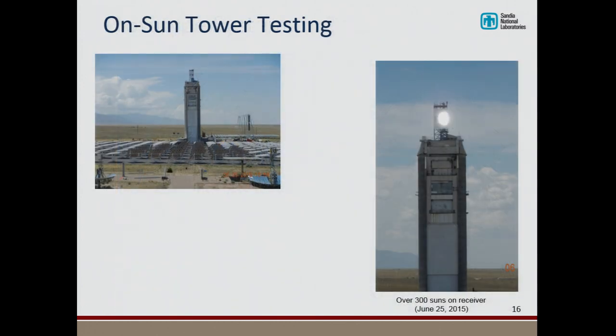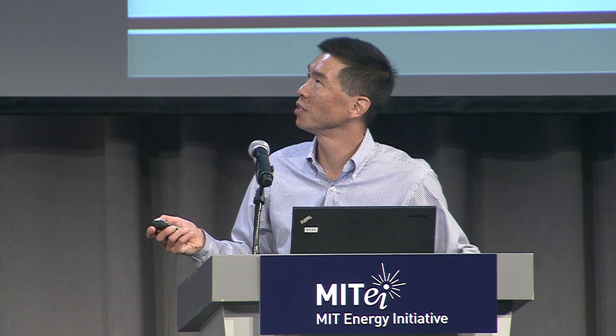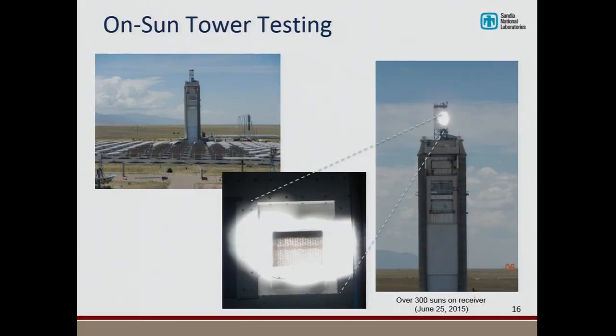A couple pictures of the on-sun tower testing. Again, we have 200 heliostats, but we can use any number of them. In this case, we have about 20 heliostats to produce about 300 suns. Our goal is to get up to 1,000 suns for higher efficiency. You can see the beam on the receiver and a close-up of the illuminated mesh structures and the particles flowing inside of that aperture.